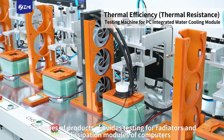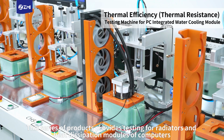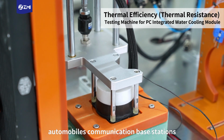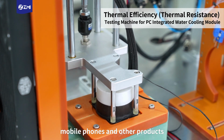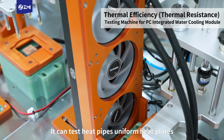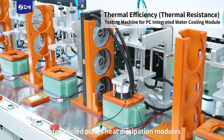This series of products provides testing for radiators and heat dissipation modules of computers, automobiles, communication base stations, mobile phones, and other products. It can test heat pipes, uniform heat plates, water-cooled plates, heat dissipation modules, etc.